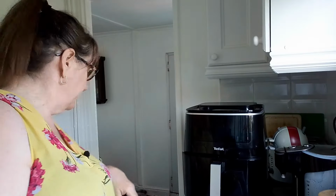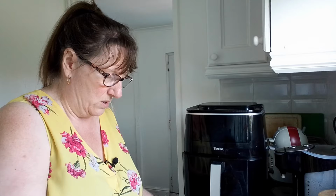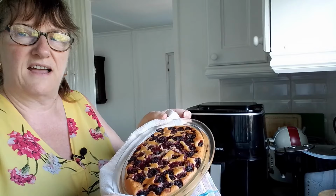Right, I've just fetched it out again. Let me show you. There it is. There's a lot browner now. I don't think it's meant to be quite as brown as that. It's quite brown on top, but it's cooked. And I had to put it in for another 10 minutes, so it had an extra 20 minutes on top of the first one I did. So it was 50 minutes all in all.